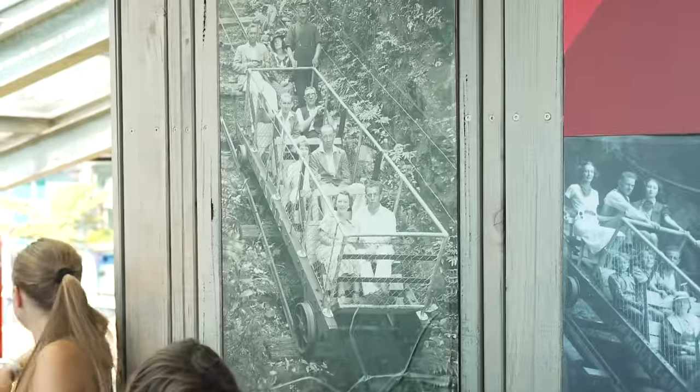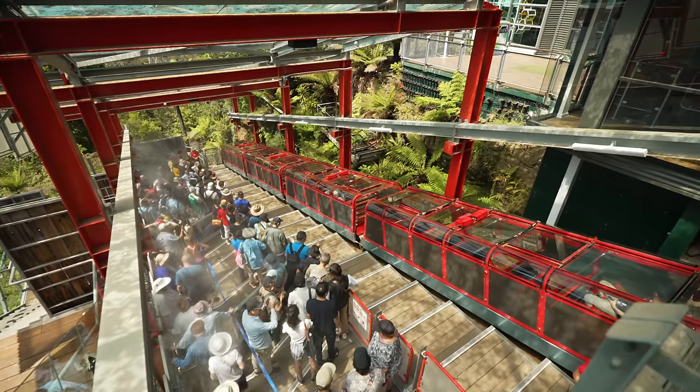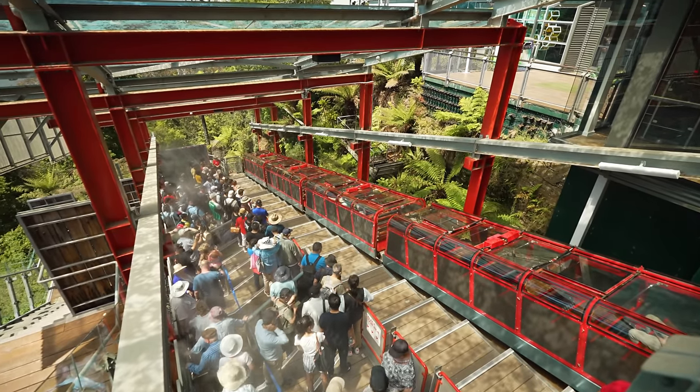Look how it used to look. Yeah. That looks a bit... Probably a bit safer today. Yeah, I feel like there's more health and safety regulations.